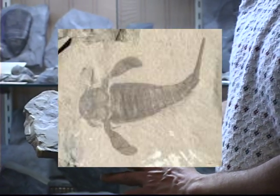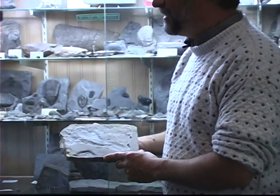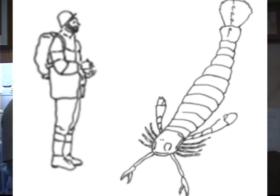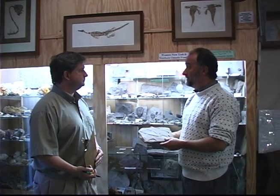There were some other sharks and so on. But this guy is now designated the New York State fossil. He had a cousin called a Pterygotus, which got to be over 8 feet long. Wow. And had pincers, the largest arthropod that ever lived. Wow. And they actually lived in this area where we are today.